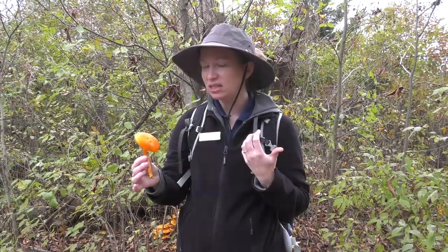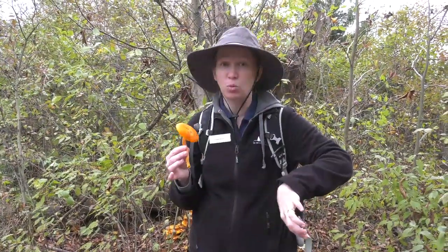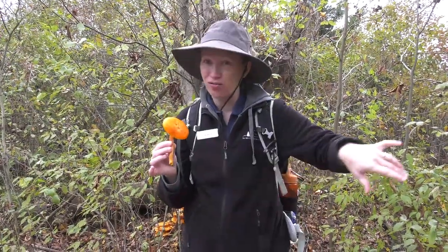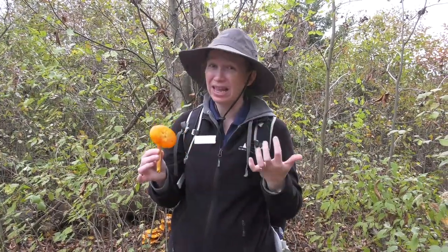So if you've ever seen a glowing log at night, it's not the log that's glowing, it's actually a fungus that's glowing. So there's one called foxfire. If you've ever heard that term before, the foxfire is what's glowing, and that's a fungus. So plants don't glow. There's no plant that naturally glows in the dark.